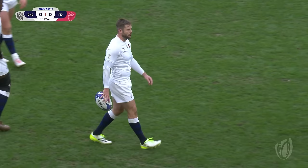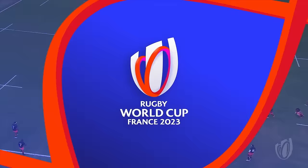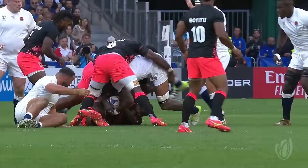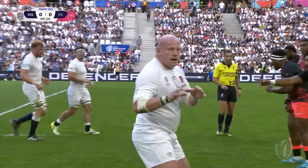Fiji ball in hand, trying to make a couple of offloads, trying to just do something a little different to what we've seen in the last few weeks. And that's a great kick. Oh, Sami Randradra, inspiring for the backs, inspiring for the whole team. It's not just the fact that he's trying to have a go, but he's presented the ball so well. Bit of space. We want to see him in space.